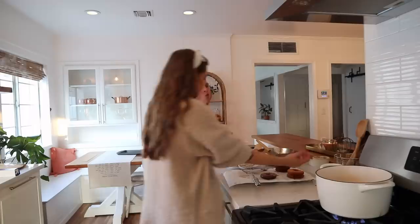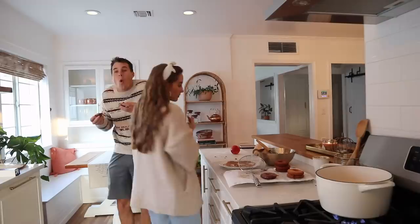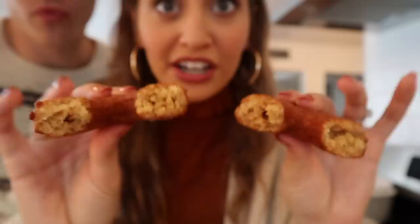And also, Chris, I feel like we need to make them a little bit more thin, maybe. You know what I mean? Here is the texture we're working with. Pretty good, I feel like. It's a little bit, what do you think, Marcus? You said it feels burnt or something?